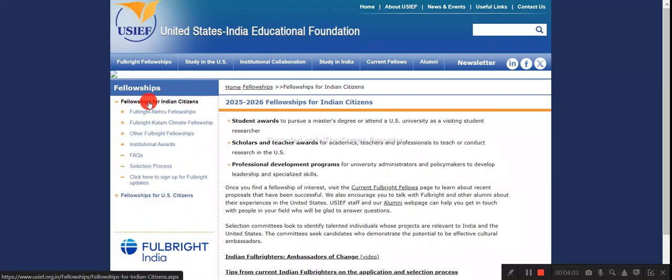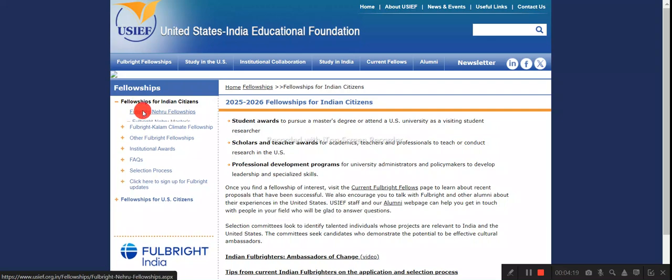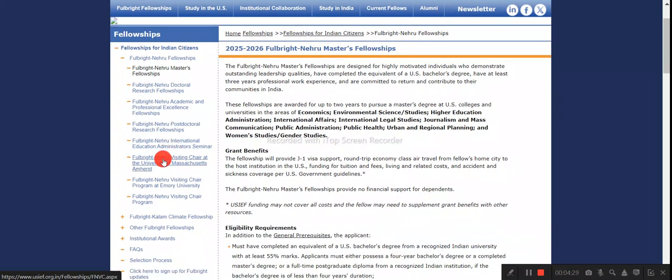Now once you click on fellowships for Indian citizens, you can see different fellowships for 2025-2026. Student awards, scholars and teachers awards, professional development programs, every detail is there. Now you can see the Fulbright-Nehru fellowships program, Fulbright climate fellowship, other Fulbright fellowships. Suppose you want to go for this: a master's fellowship is there, doctoral fellowship is there, academic professional fellowship is there, postdoctoral research program is there, administrators seminar educational program is there, visiting chair is there.